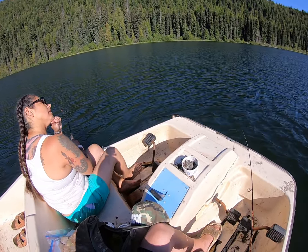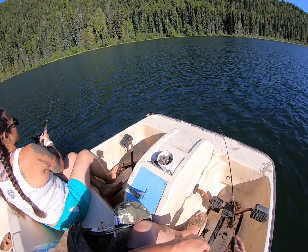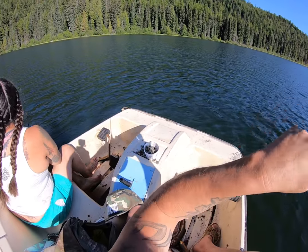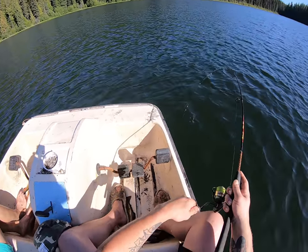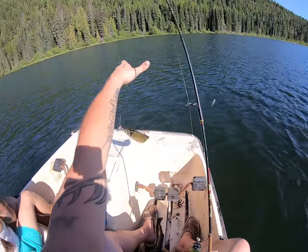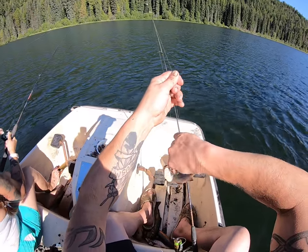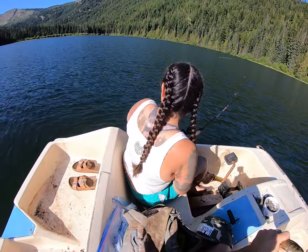We're using Panther Martins, copper and black fish on. Of course, we don't have a net. You have to hike down into this place. I think it's like 5 miles. Just kidding, it's not 5 miles. Ooh. Fish on.